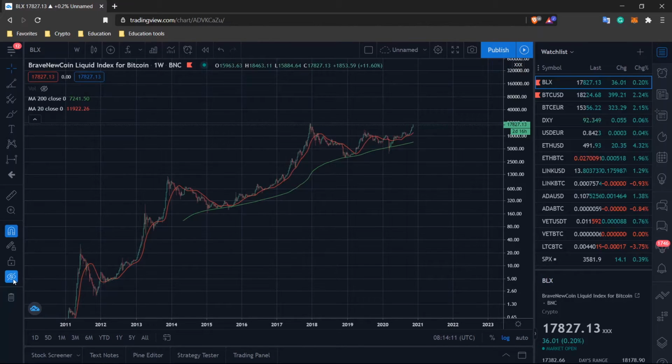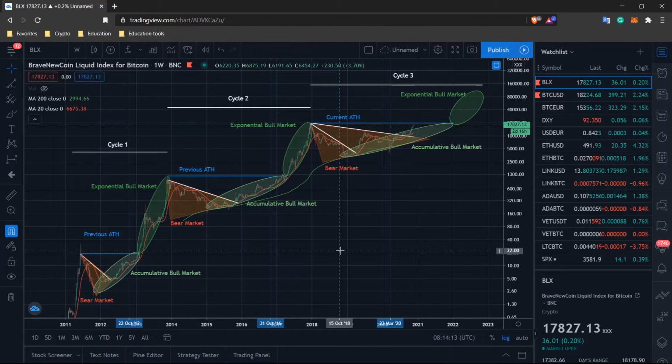If we turn our drawings on, you can see these three waves or three different cycles. All are composed out of different market phases. As you can see, after every exponential run-up, we get a bear market. After a bear market, we find a bottom, and then the accumulative bull market starts, and then we start slowly grinding up to the previous all-time highs. And after we break the previous all-time highs, we are entering the exponential bull market phase.